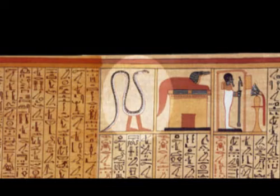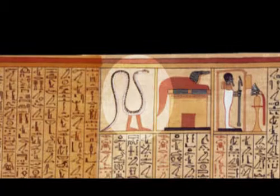Here's one of my favorites. I always like this, the snake with two legs. I think partly just because it makes me giggle every time I see it, a snake walking around with two legs. But this is the depiction of the spell when the deceased turns himself into a snake. Yes, this is our dear friend Ani turned into a snake. He's looking pretty good. Why would someone want to turn themselves into a snake?